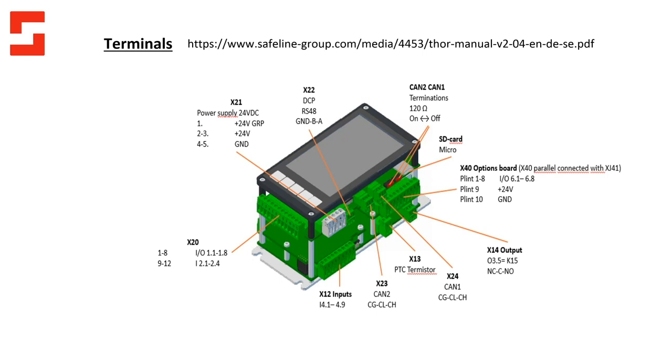X23 and X24, these are the CAN2 and CAN1 connectors. We have 2 CAN buses, one for the car and one for the, let's say, the shaft for landing calls, etc. CAN1 is for the car, where the inverter, the encoder, and the calls are connected. It's important to know that you have to shield these, but that is something for later.